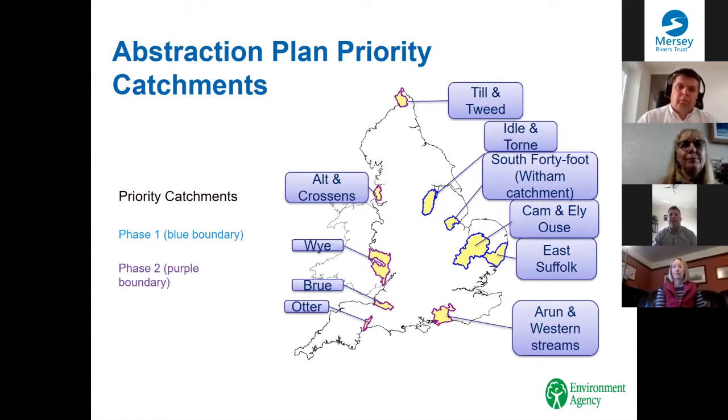These are chosen for a variety of reasons, but all driven by water availability or lack of it. Some for public water supply reasons, some such as the Alt Crossens for agricultural crop irrigation supplies. There's a really good team of priority catchment leads and national leads, so loads of opportunities to share best practice with catchments that have already had a head start and those that are running alongside.